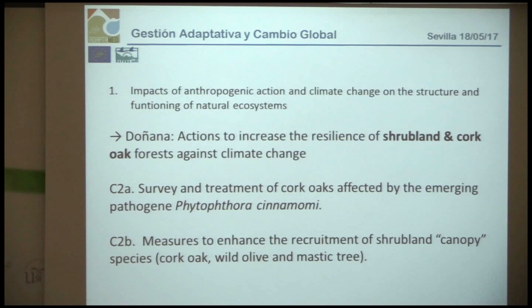Okay, so what do we do in practice? For the first measure, which is the one focusing on the impact of climate change and anthropogenic action on natural ecosystems, what we will do in Doñana is to try to increase the resilience of the shrubland and cork oak forest to climate change in 2 ways. The first one will be finding out which individuals of cork oak have Phytophthora and treating them. That's a survey and a treatment coordinated by Cristina Ramo.